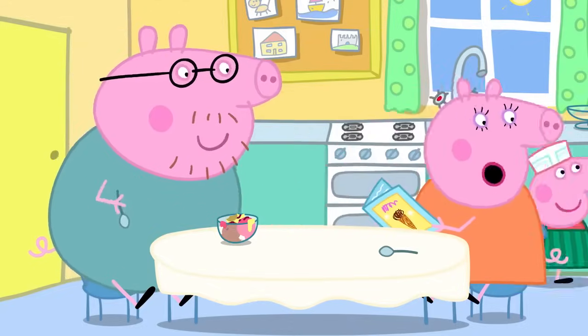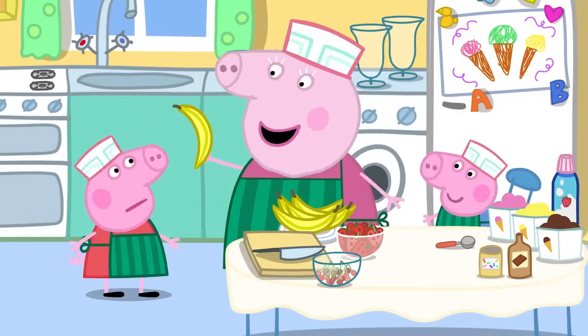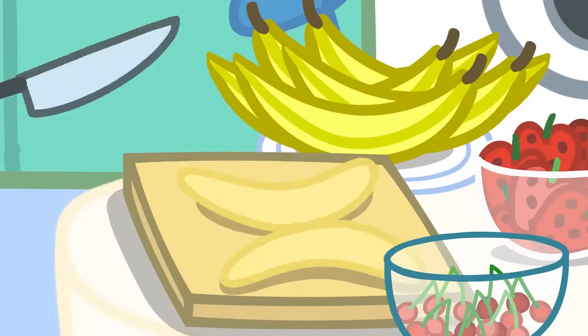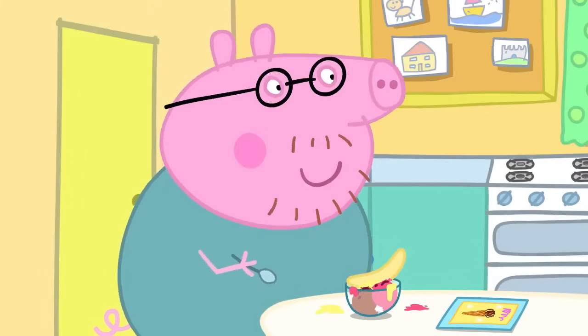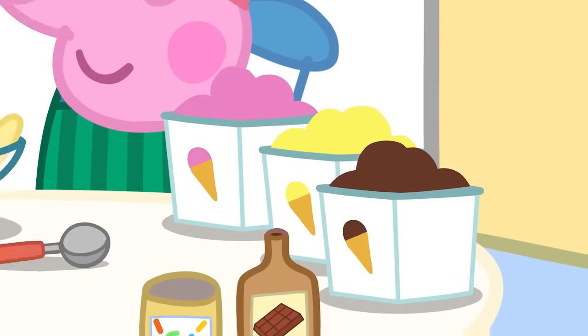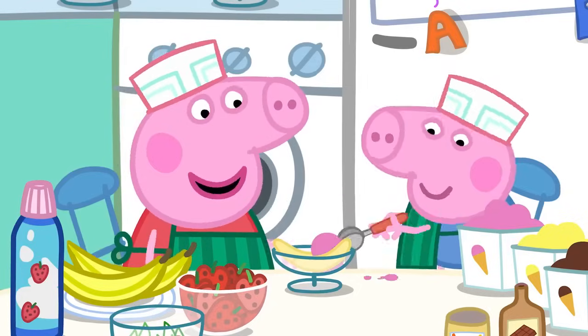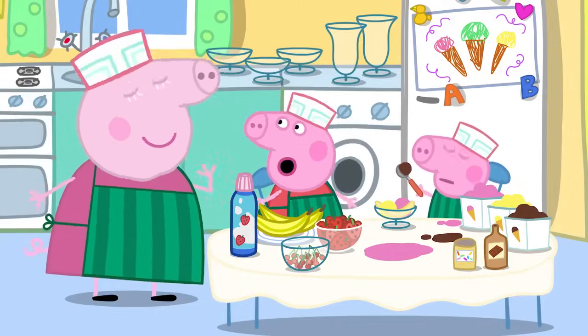Hooray! What's a banana split, Granny? It's a type of dessert. First, we need to cut a banana in half. Now we add ice cream, cherries, and whipped cream. George likes adding the ice cream. Careful! Don't squish the banana.